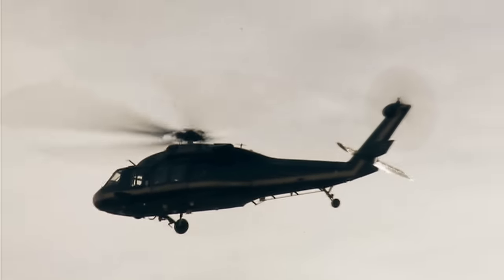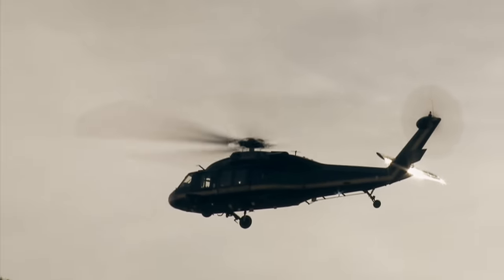Another way that the helicopter actually helps out a lot is the fact that it's blowing a lot of wind down, so it actually moves the bushes a lot and allows those pilots and the enforcement officers on board to actually have a better view of what's on the ground. So it's a great bird's eye view for the agents on the ground.